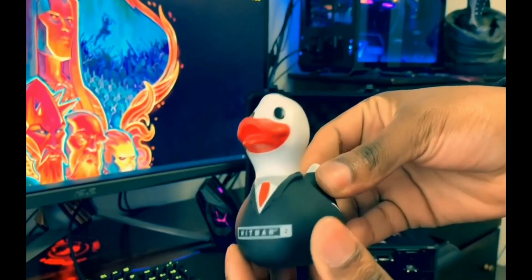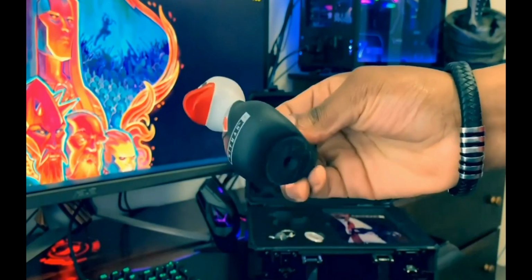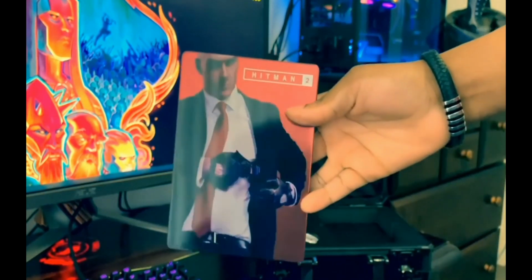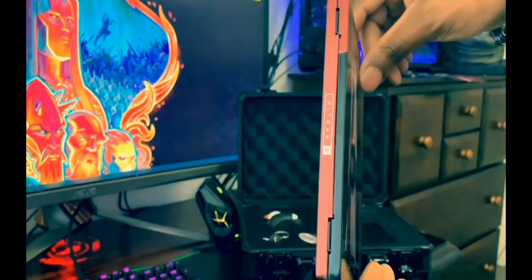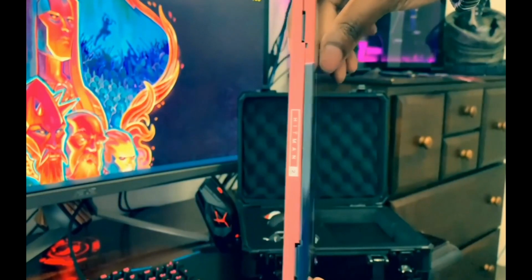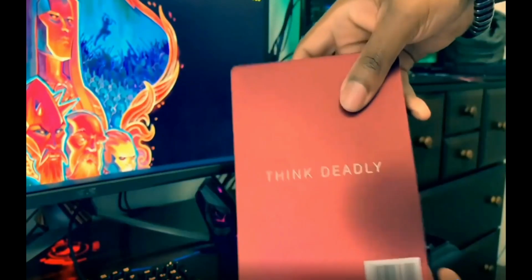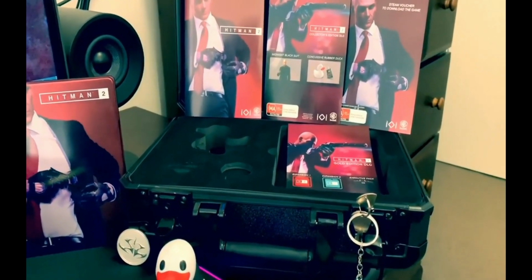The duck was a nice additive, of course, like the Agent 47 symbol. Looked pretty cool, but it didn't really wow me at all, as I don't think it would. But the steel case, guys, was absolutely awesome. I love the black and red. Those 2 colors look beautiful. I would definitely say this steel case is definitely my favorite part of this game. Like, think Deadly. Things like that, for me, I really do love about the game here.